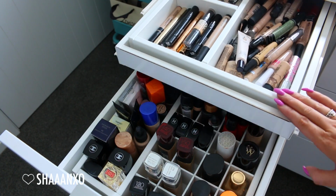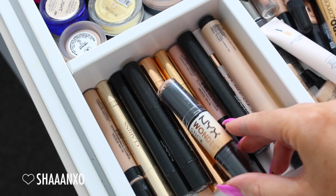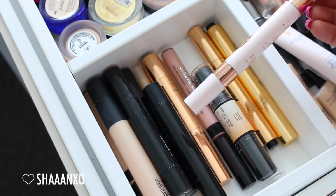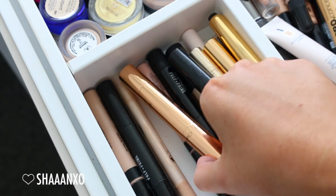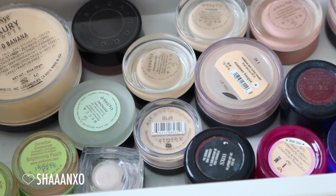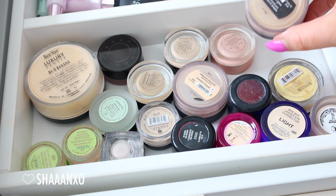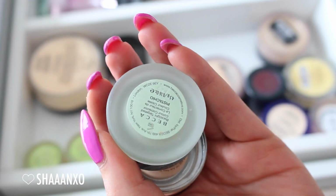And then there is a little secret compartment up the top which I like to pull out and put all of my concealers in. So in this little section I put all of my highlighters, and there's also a one to stick there, but all of my highlighting concealers, illuminators and pens and stuff like that, they all go in there. So I've got a bunch of different brands. And then in this compartment here are my thick creamy concealers and powder concealers, color correctors and all those kind of things.